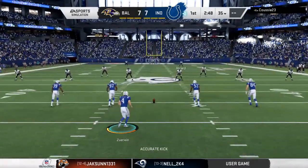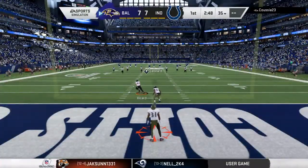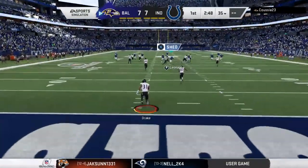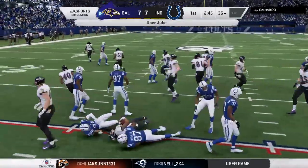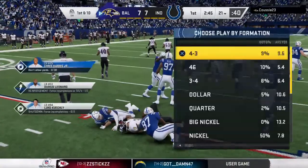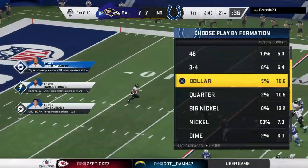So all even at 7 now as they kick it away. That'll be taken in the end zone. And he's able to get it across the 20, but not by much, as he's marked down at the 21-yard line.